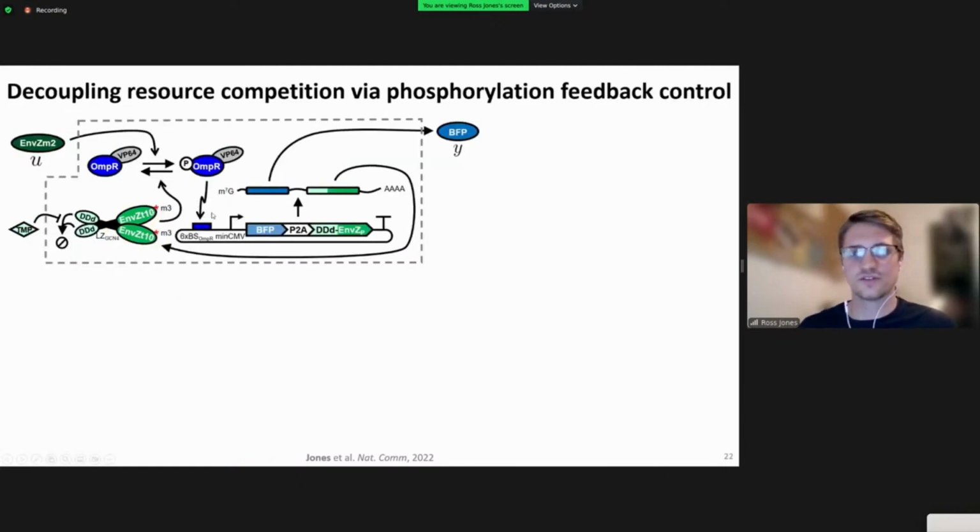So our final feedback control circuit looks like this, where we have the kinase being treated as the input. This phosphorylates the transcription factor, which then induces expression of a reporter, which we consider the output, but also the phosphatase, which circles back around and completes the feedback loop. The phosphatase stability can be tuned by the small molecule TMP to tune the feedback gain.